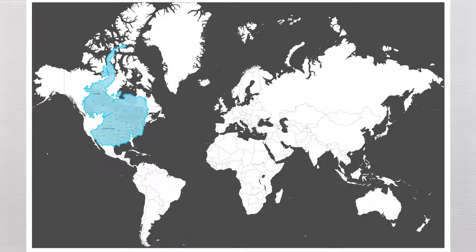There are many more examples like this, but you've probably understood the point by now. The world is both a bigger place and a smaller place than you previously thought it to be.